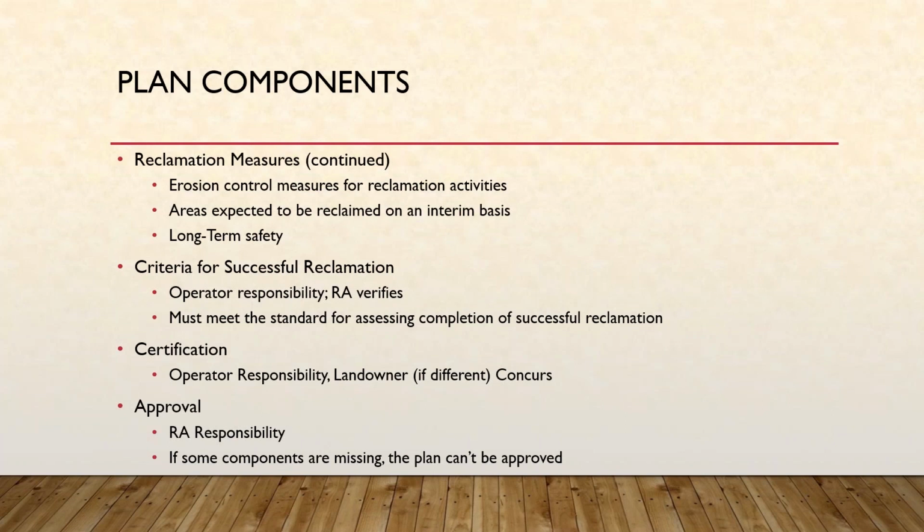And then finally, long-term safety needs to be addressed in the reclamation measures as well. If a high wall is expected to remain in place, the operator needs to provide the measures that are going to speak to the long-term safety of the public when utilizing that land after mining is done. Things like benching and terracing, fencing, signage, berms that would prevent people from coming in close proximity of a high wall. All of those types of things can be utilized when addressing long-term safety.